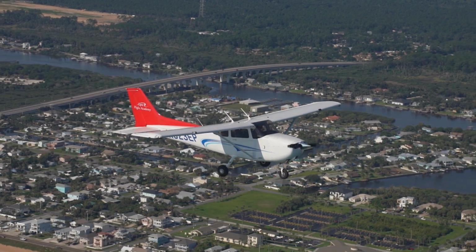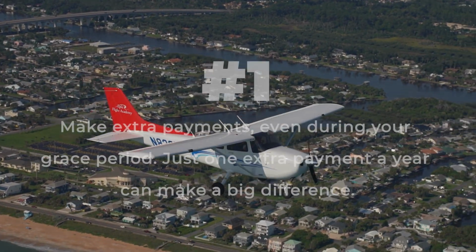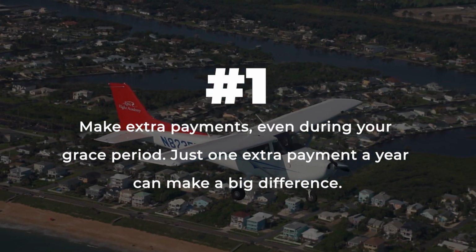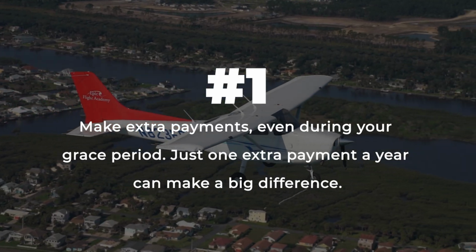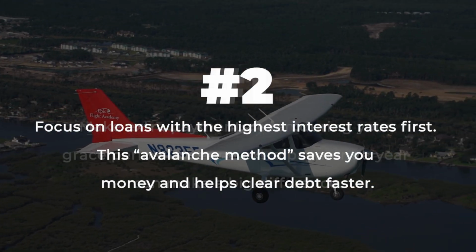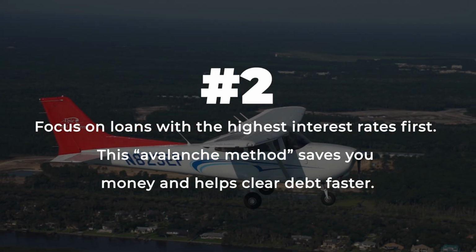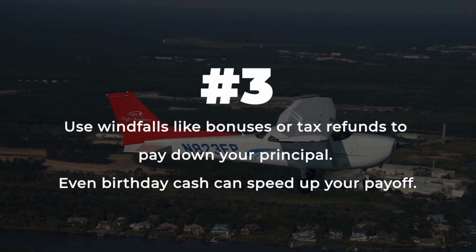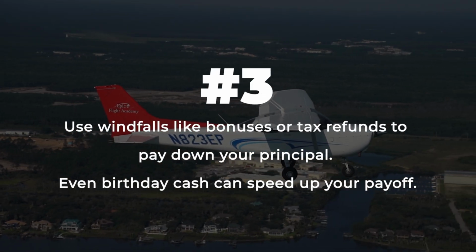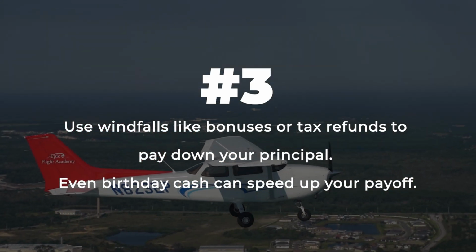Here are 6 smart steps to pay off your student loans faster. Make extra payments, even during your grace period. Just one extra payment a year can make a big difference. Focus on loans with the highest interest rates first. This avalanche method saves you money and helps clear debt faster. Use windfalls like bonuses or tax refunds to pay down your principal. Even birthday cash can speed up your payoff.